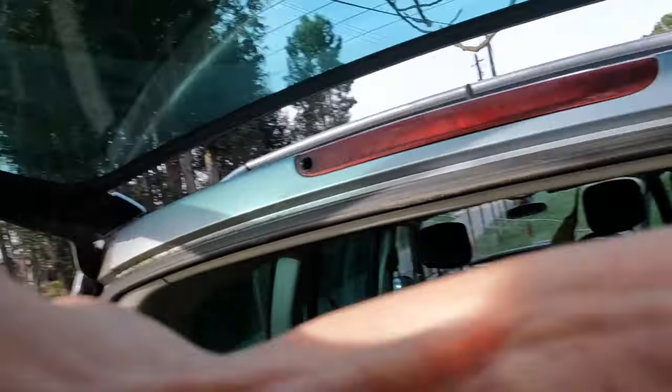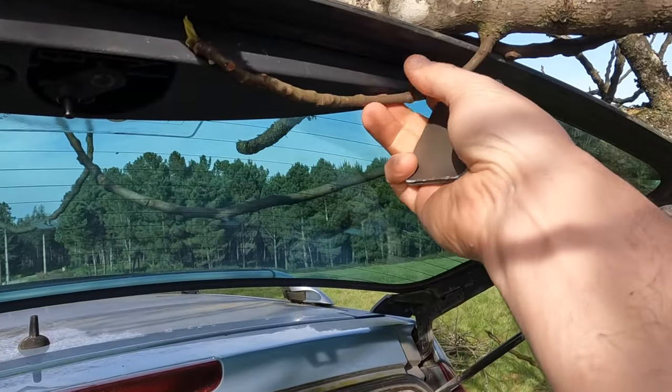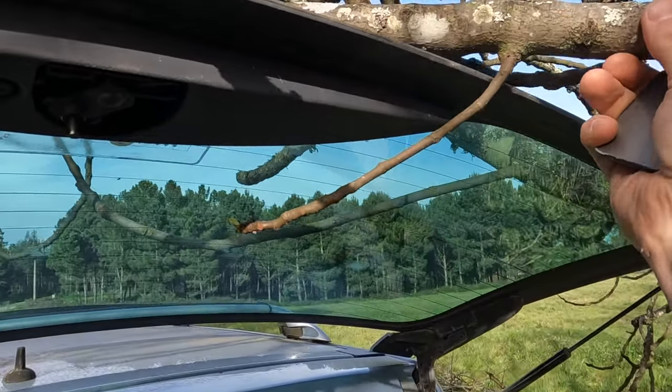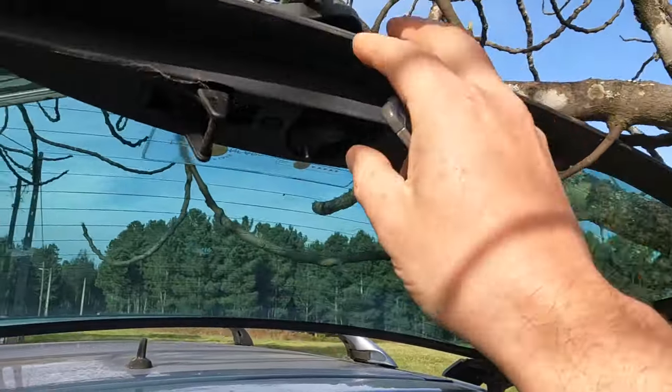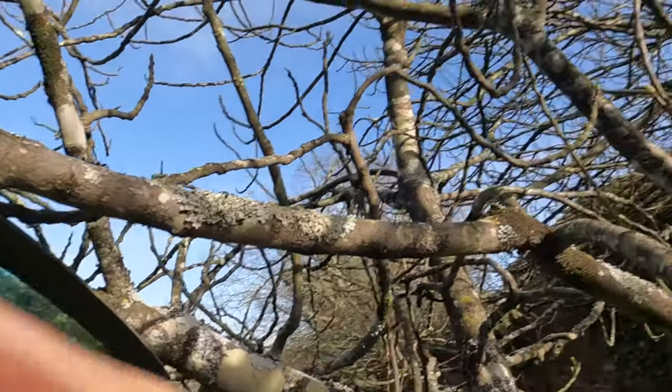Well, the camera survived, so that's as close as we can get, because I don't know if you can see, but we're just touching on this branch here. This is the reason why I stuck it out, so we wouldn't crash into a tree.